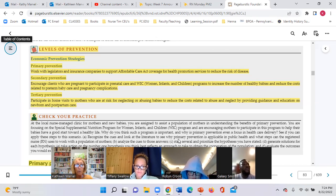And then tertiary, participate in home visits to moms who are at risk for maybe abuse or neglect. We want to try and reduce the costs related to abuse and neglect by providing guidance and education on newborn care and postpartum care. Does that make sense? Do you guys understand that? So that's your levels of prevention.